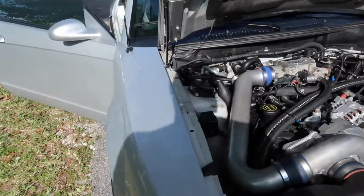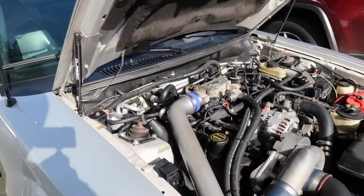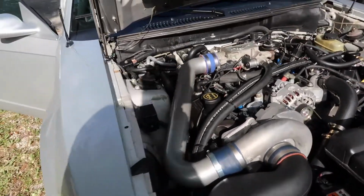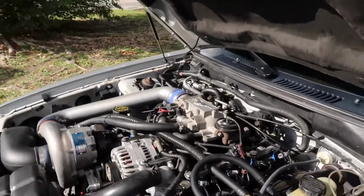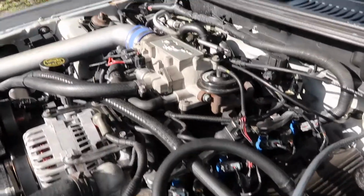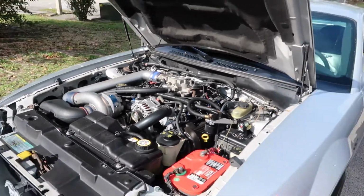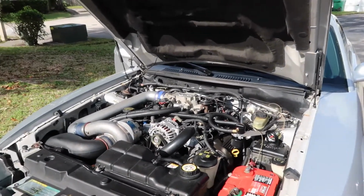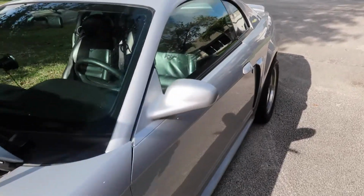And I just had it tuned on the dyno, and it's doing 400 foot-pounds of torque and 380 horsepower to the wheels. It's pretty fun for 3,300 pounds, something like that. I have to weigh it, but there she is.